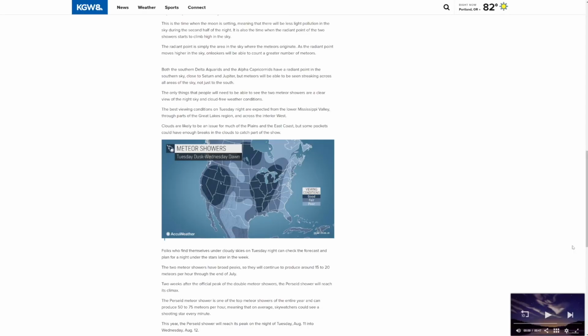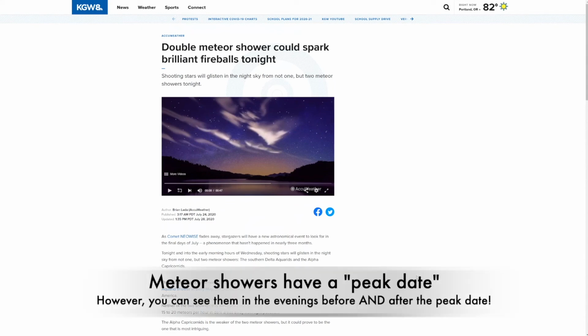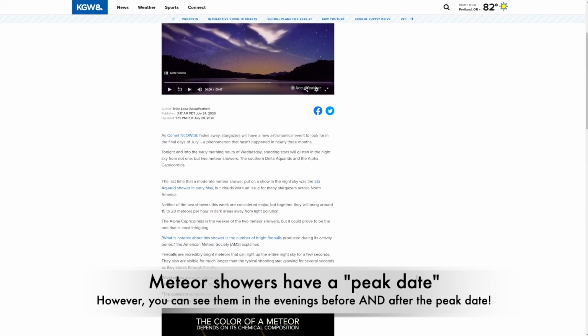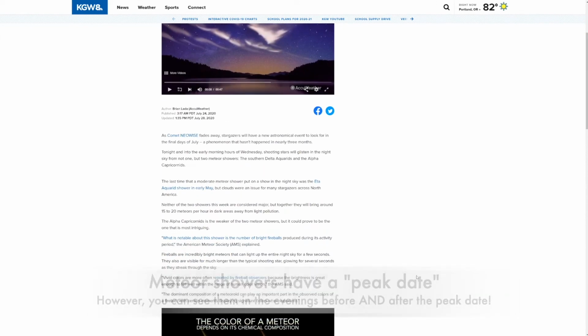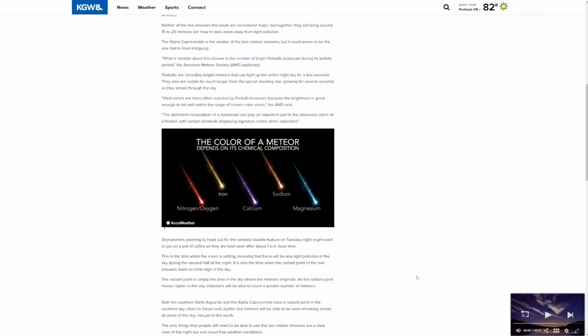So, on to the news for the week. There are some meteor showers happening. The Eta Aquariid meteor shower I've mentioned a couple of times, and also mentioned in our sky update for the month. There's also another small meteor shower known as the Alpha Capricornids, I believe it is.